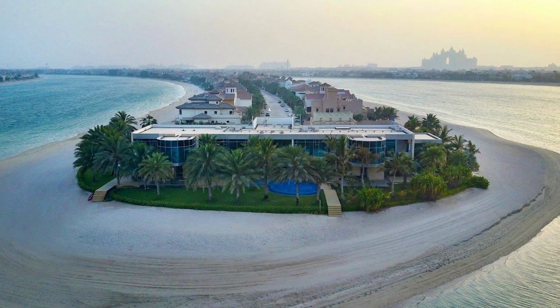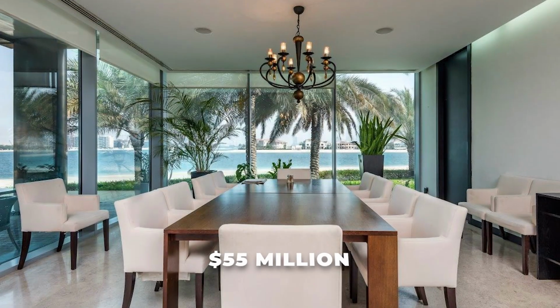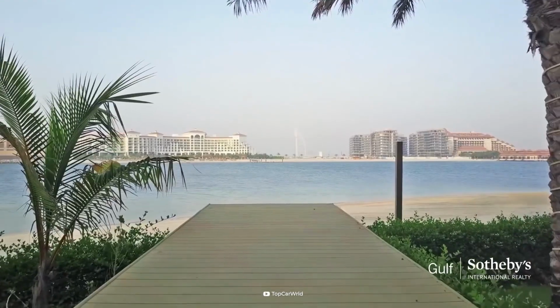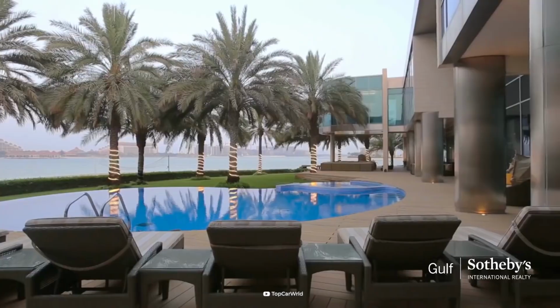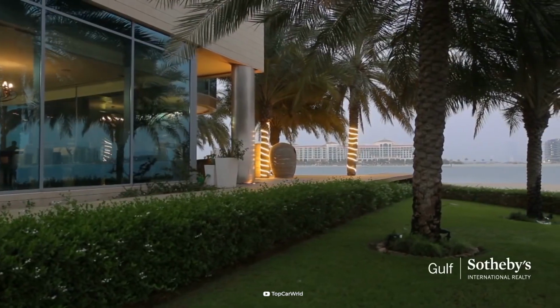In terms of private houses, though, this is the most costly villa ever sold on the island, a seaside palace worth $55 million. It includes 11 suites, 16 bathrooms, and its own beach. A mansion like this would be far more expensive in the United States, but it's actually a fairly decent deal if you want to live on one of the world's wealthiest islands.